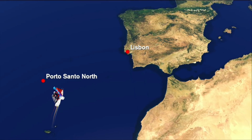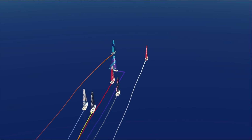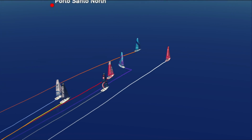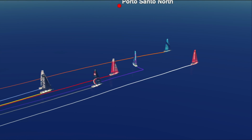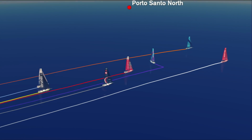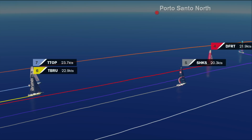So we're on leg one from Alicante to Lisbon. We're on the sort of strange bit where we get sailed into the middle of the ocean and then go back towards the Portuguese coast after going round the Porto Santo North waypoint. These are the positions, and the big thing to note right there, AkzoNobel and Mapfre have jibed. But let's start at the back and we'll move our way forward.